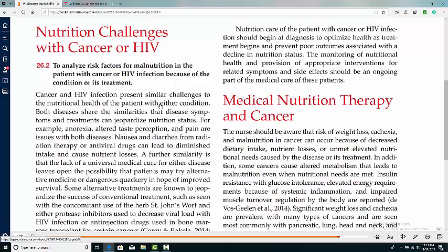So ultimately, when it comes down to both conditions, cancer and HIV infection present similar challenges to the nutritional health of the patient. Both diseases share the similarities that disease symptoms and treatments can jeopardize nutrition status. For example, anorexia, which remember means absence of appetite, altered taste perception, and pain are issues with both diseases. Nausea and diarrhea from radiation therapy or from antiviral drugs, the drug cocktails, can lead to diminished intake and cause nutrient losses. A further similarity is that the lack of a universal medical cure for either disease leaves open the possibility that patients may try alternative medicine or dangerous quackery in hopes of improved survival.